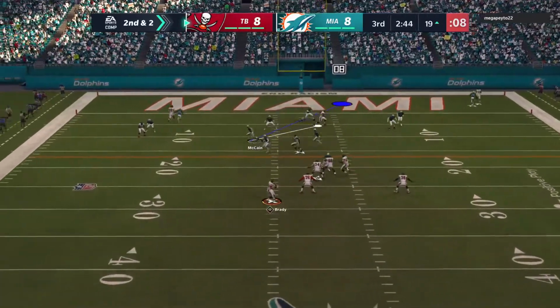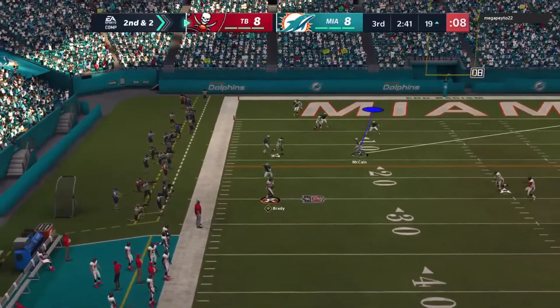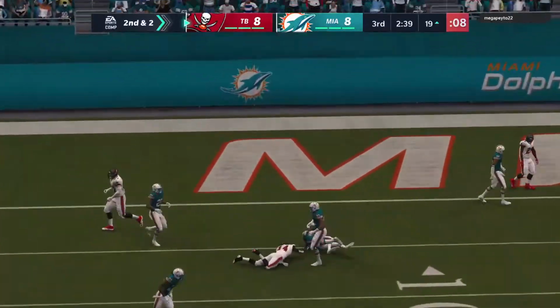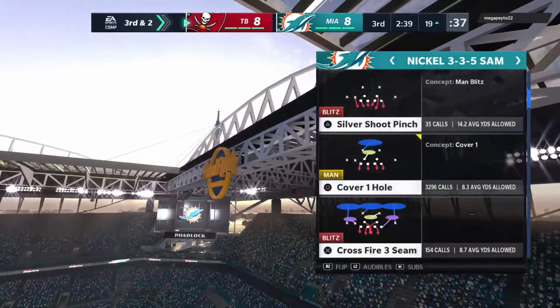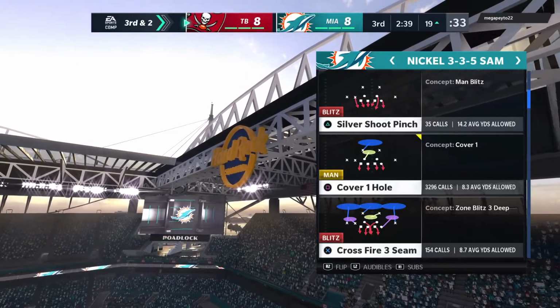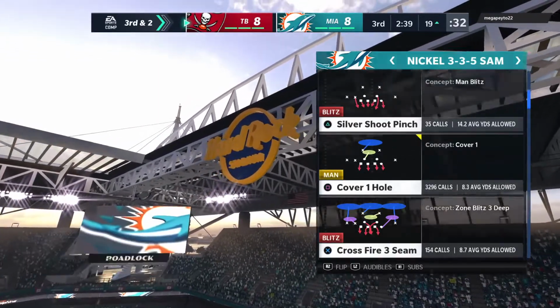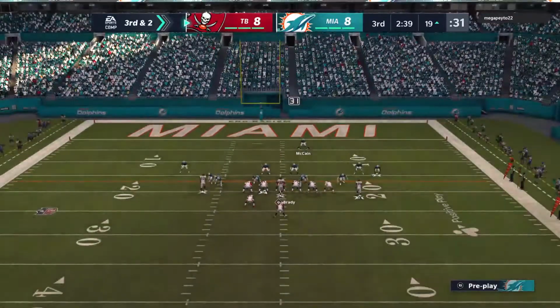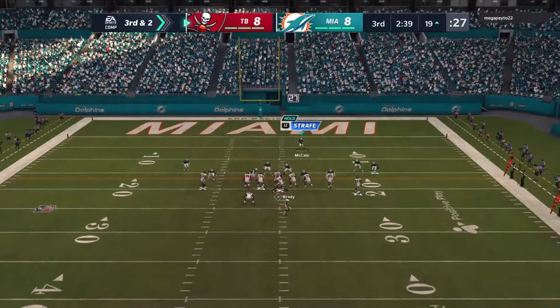Operating from the gun, Brady. And that is incomplete. A lot of force bearing down on him there. He could not hang on. It's third down. Even without a ton of pressure in his face, it just shows how difficult it is to pick apart his own defense. Those guys are sitting back, and they're not playing receivers as much as they're playing the eyes of the quarterback and when he delivers the ball.